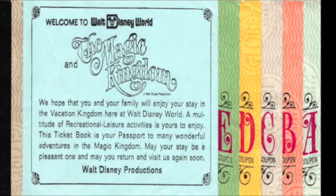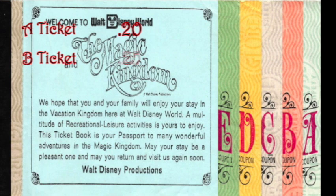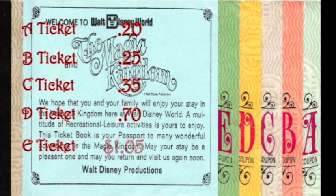The coupons had a face value represented for each level. For example, an A ticket might have been valued at 20 cents, a B ticket at 25 cents, a C ticket at 35 cents, a D ticket at 70 cents, and an E ticket at $1.05.